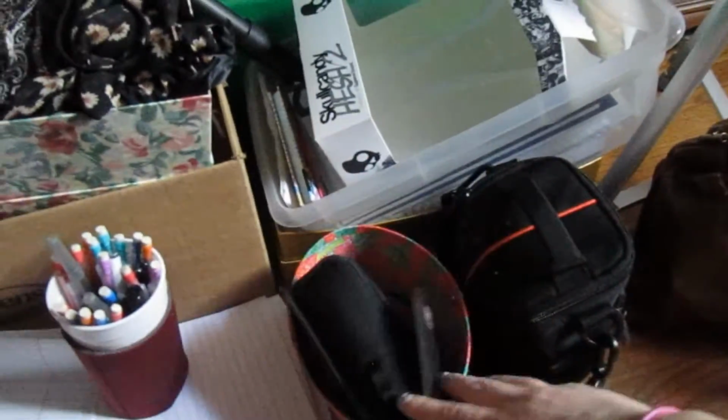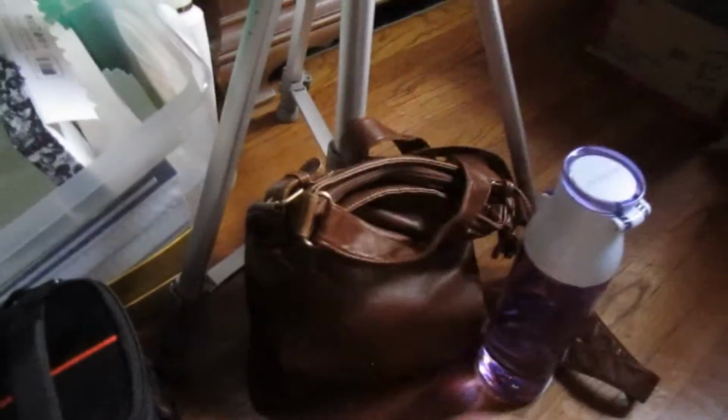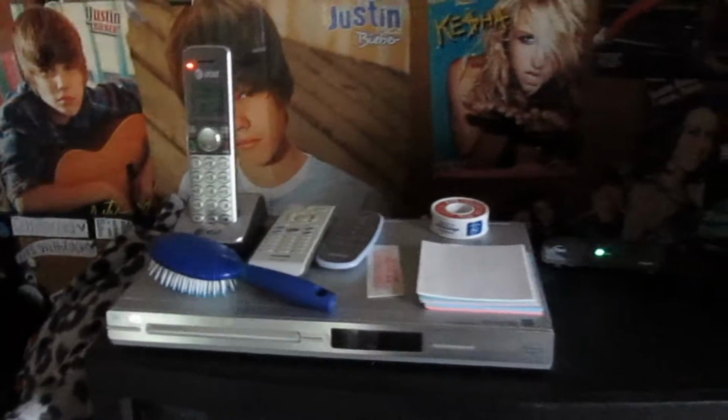Over here, I have my new camera, and the case for this camera I'm filming on, just a box. This box is filled with extra notebook paper and extra notebooks, so if I run out, there's that. And I just have a random box there. I have my purse, my water bottle to take to work, and my tripod is right here. And above, yes, I have an old-fashioned box TV. I got this when I was in 8th grade, and I don't really watch TV that often anymore, so it just sits there. Have the house phone, remotes, paper, a casual brush just chilling there.